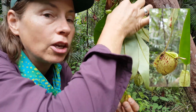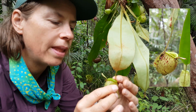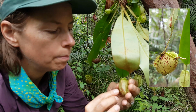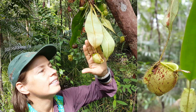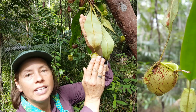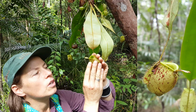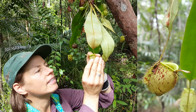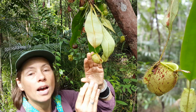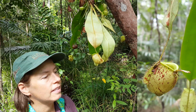Here you can very easily see that the pitcher is a combination, or the extension, that is, of the leaf. This is like a normal leaf that has evolved into having the very end part be this carnivorous pitcher. These Nepenthes have a leaf that is modified into a pitcher at the end, which is the part that actually captures the insect prey. And they have many modifications of this leaf to be carnivorous.